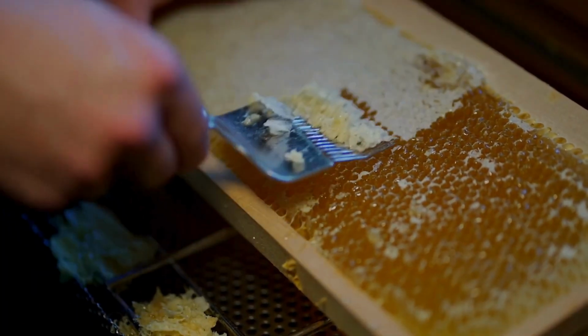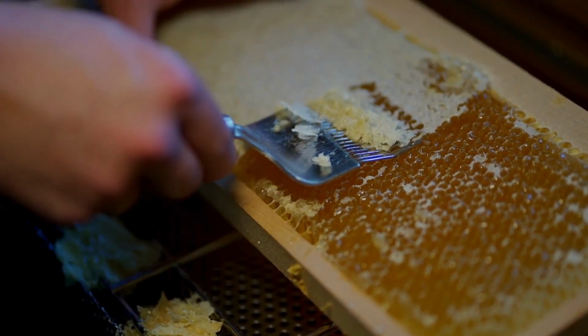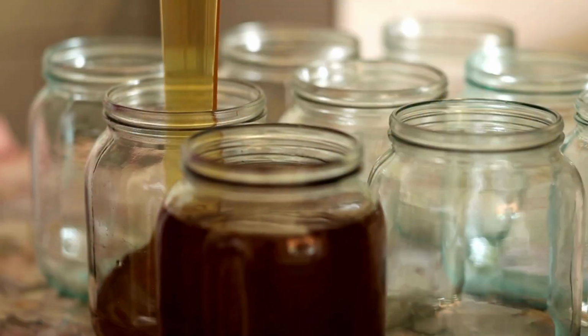Once the honey has reached the desired consistency, the bees cap the cells with beeswax to store it for future use. This remarkable process not only provides food for the bees but also gives us one of the world's most beloved natural sweeteners.